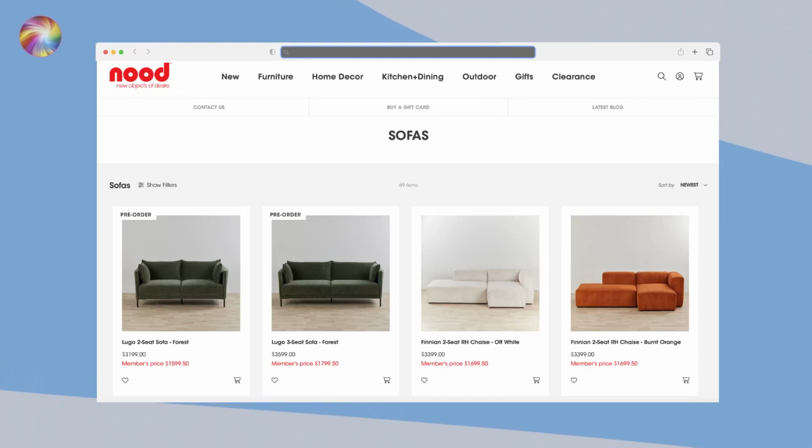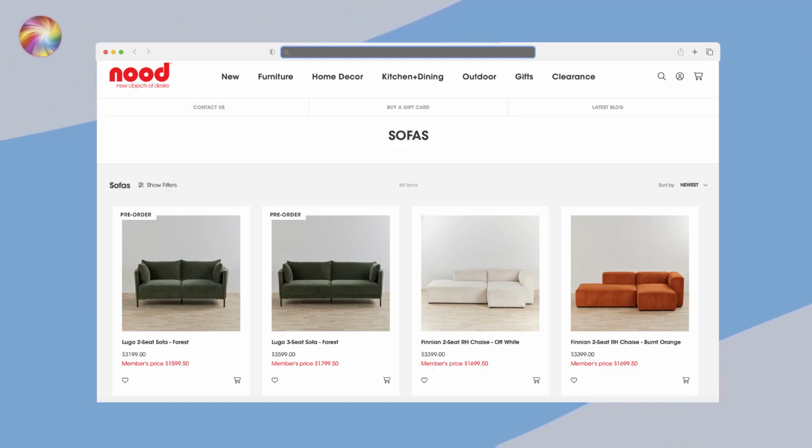Nood is a New Zealand-based furniture brand that focuses on modular, customizable sofas. Their popularity is growing, so let's break down the good and the not-so-good aspects of their sofas.